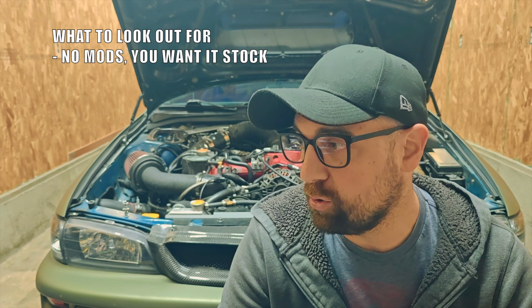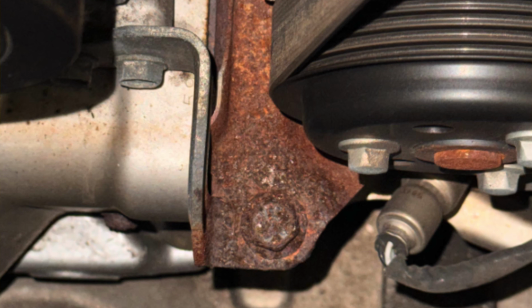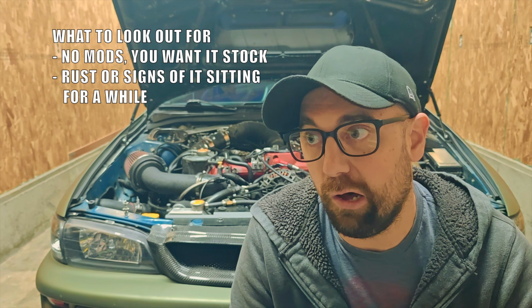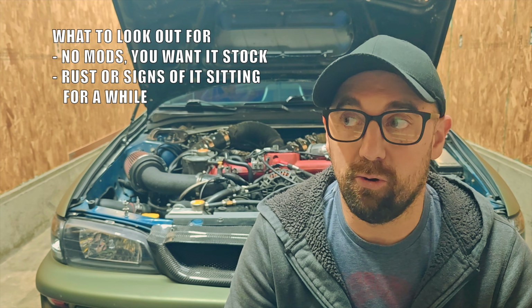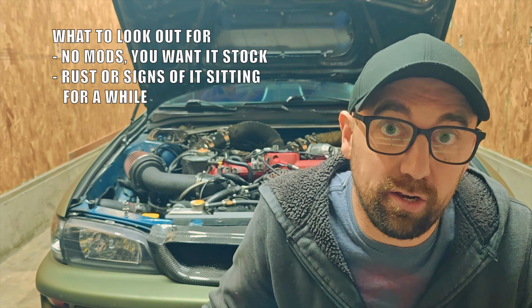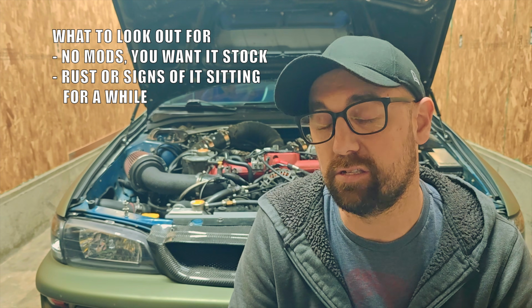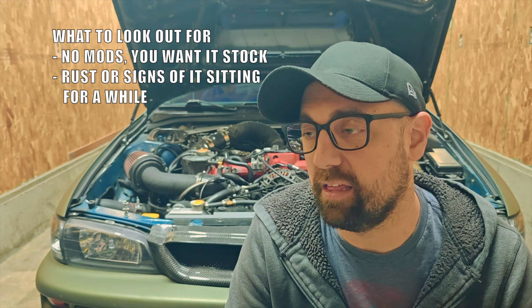Second thing would be to look for rust. Some of these, obviously, they can sit in junkyards for a long time. They can be just sitting in a puddle really low, the car or the motor itself. And then you're looking at, did water somehow get inside the motor? Maybe it's a flood car, and then rust on those cylinder walls and pitting. You don't want to go down that rabbit hole. That's just a nightmare, right? It's just a throwaway almost at that point. So rust is the second thing you want to look for.